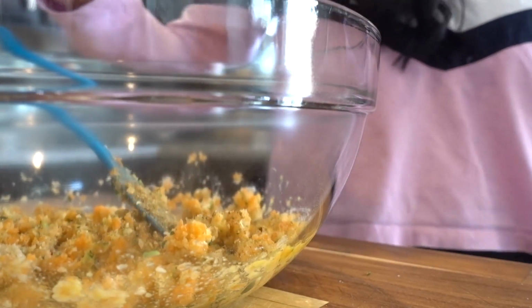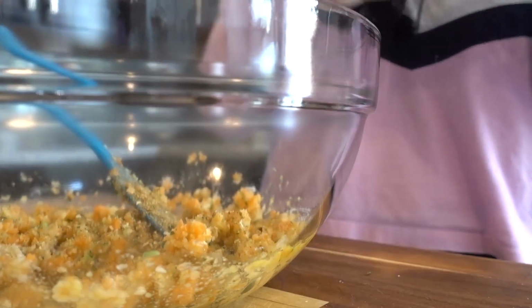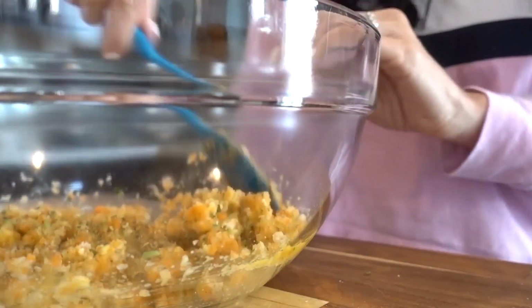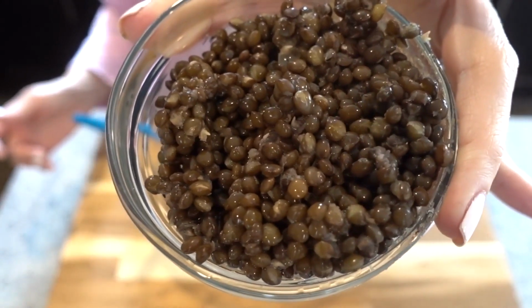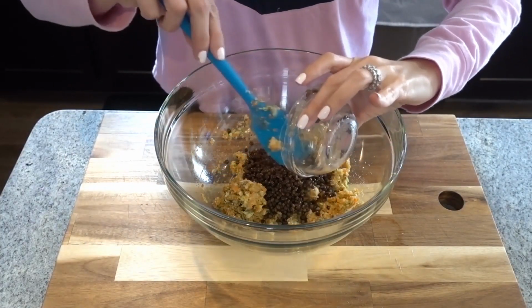It's such an easy way to get extra nutrients into your kids via their hamburgers. They won't even know, and if they do know, they will welcome them because it tastes so yummy.